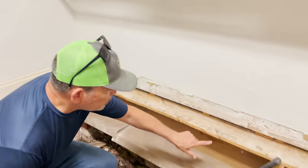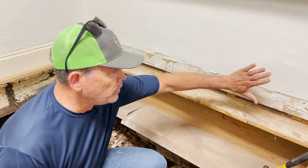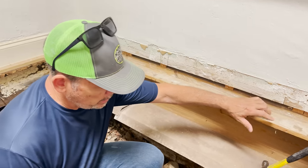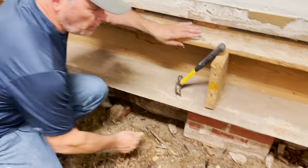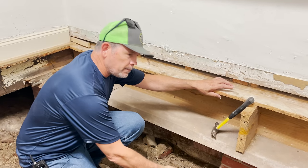So this house was built post-World War II. You come over here, you see the old shiplap, tongue and groove, the old plaster screed. That's how they used to do walls before they had drywall. And obviously, we're built up on piers right here, and there's only about a foot of clearance between the dirt and the bottom of the joist. At many points this house has been added onto and renovated.